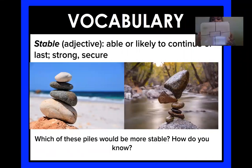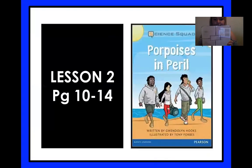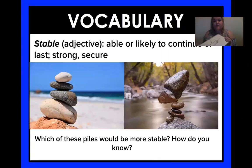So what you're going to do is make a box in the middle and four boxes around it. It's kind of like this. The first thing you're going to do is figure out that stable means it's able or likely to continue to last. It's secure. So that is our vocabulary word, and you're going to put that in the middle, just like this. Stable. Perfect.